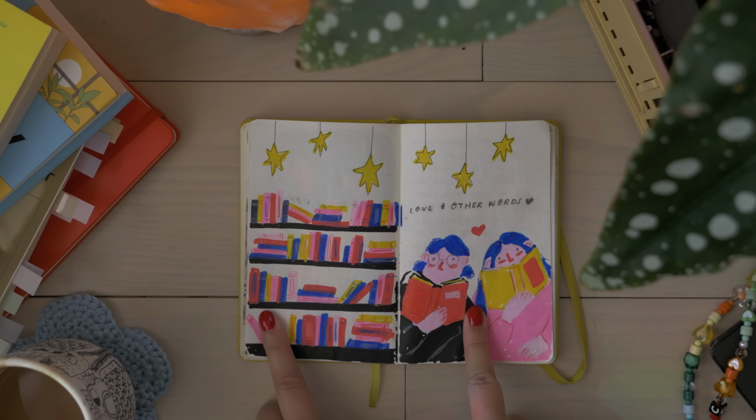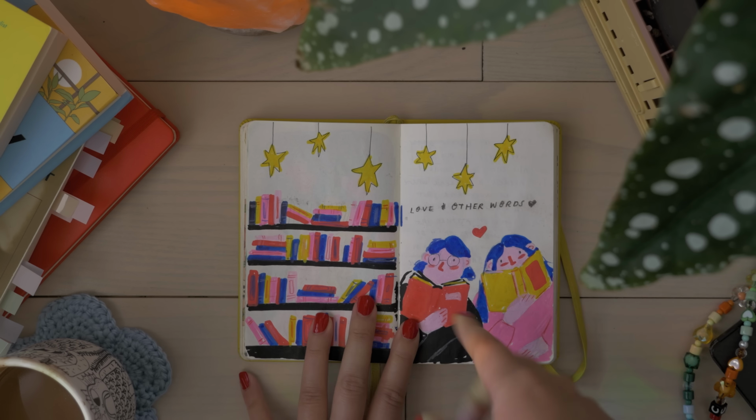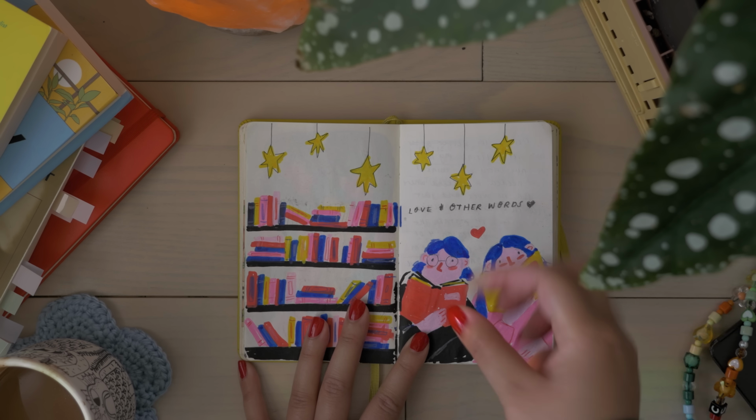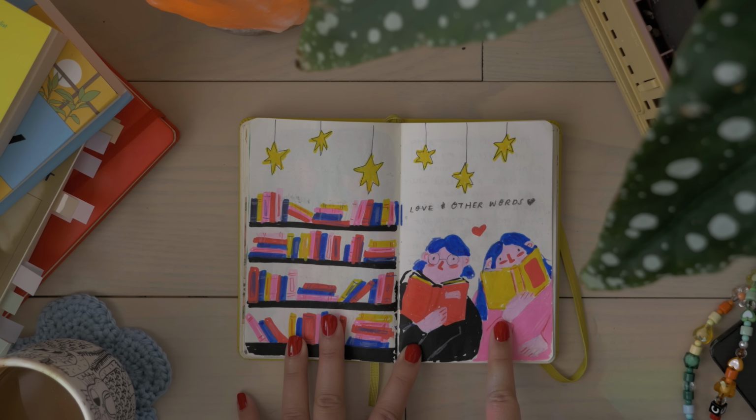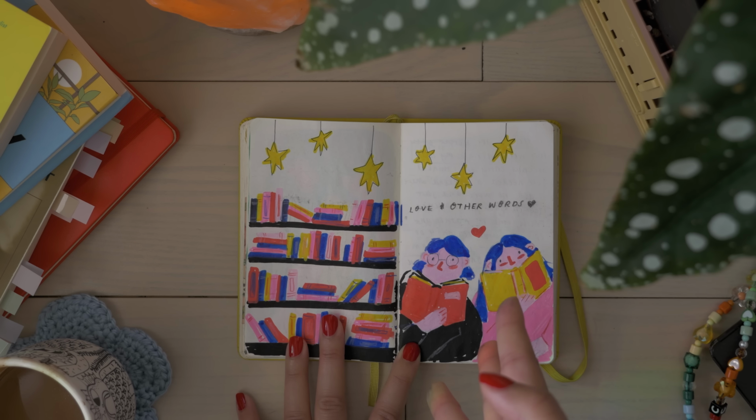So that is what I chose to draw here. But yeah, I used Posca markers for this, and this journal actually holds the Posca markers pretty well, even though these are like fairly thin pages. But yeah, I just drew the characters and their little library, and that was super cute.